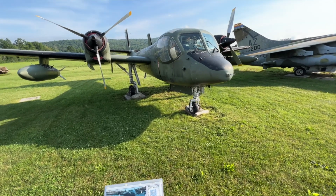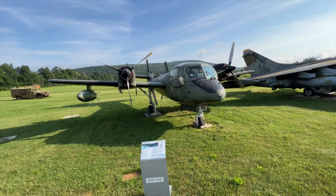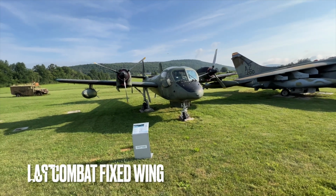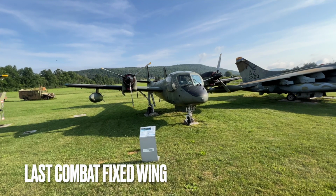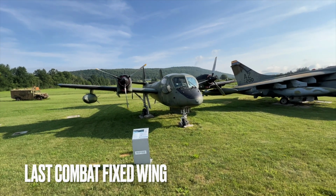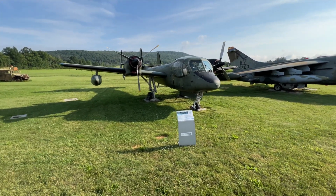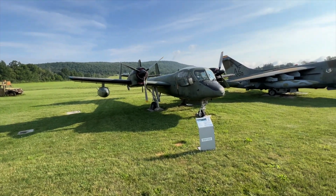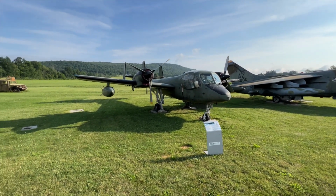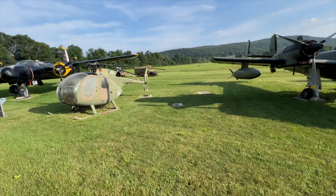So the museum acquired it in 1989. Remember I said that this was probably the last fixed wing airplane that the Army had, definitely when I was in. And that was 1988 when I saw these. I was at Fort Rucker in Alabama and they acquired this one in 89. It's been here a while. These things, it's just a really cool airplane. They are still in service today. Some of them, like I said earlier, with the National Forest Service.